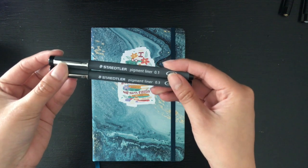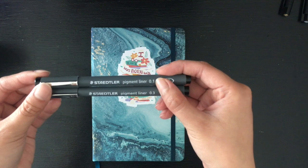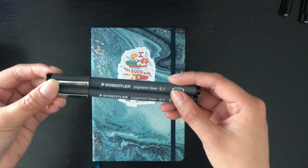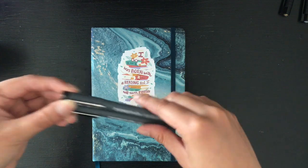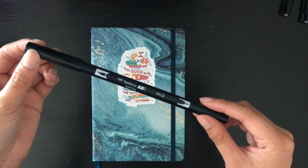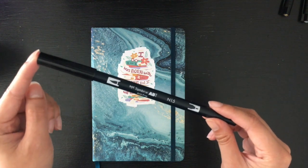So for my supplies, I have these regular Staedtler pigment liners that I use for my regular bullet journal. I use these to write and to make lines and stuff. I really like them. I use the 0.1 for writing, and I use the 0.3 for making boxes or drawing or making dots, anything that I need a thicker pen for. I also have my black Tombow, which I use for a lot of different kinds of shadowing, and as you can see later, I use this for numbering as well.